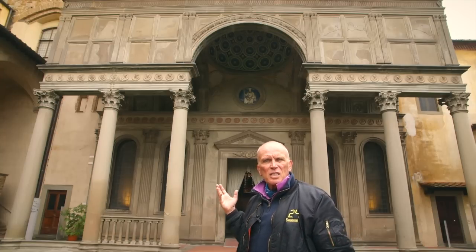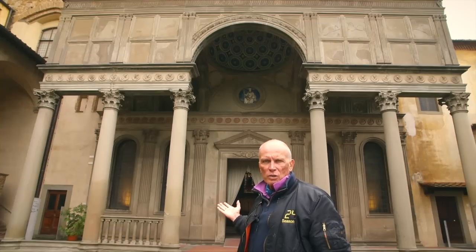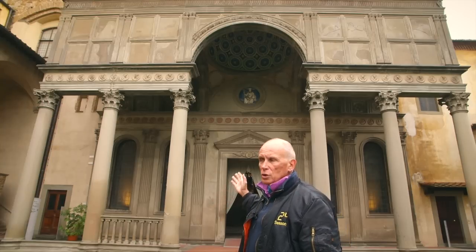Listen, this building is as important to the development of Renaissance history and Renaissance art and architecture as the David, or anything that you may love about Florence. This building is seminal to what we study and know today in terms of art and architecture in the Western world. We need your money to restore it.